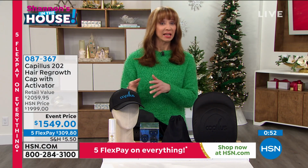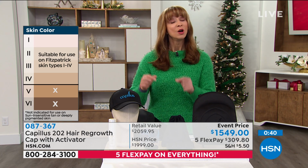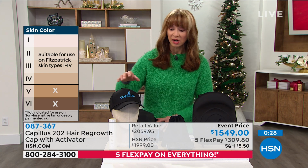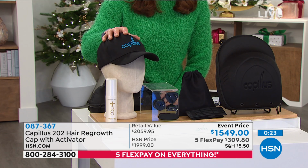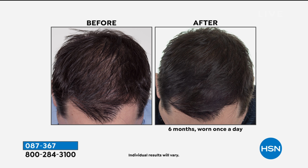Now, I know you saw that skin classification on the side of your screen. I know there's a lot of information to get through in a very, very short amount of time. But remember, you've got that, well, normally I just say extended holiday return policy, 180-day return policy on this. 2-year warranty, the Activator, lowest price, really a today's special price. Outside of a today's special, best value that we've certainly found anywhere. And you own that FDA-cleared technology to help you grow that hair, and it is your hair.